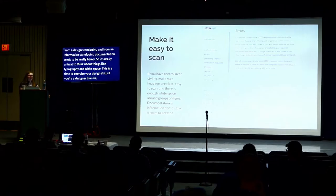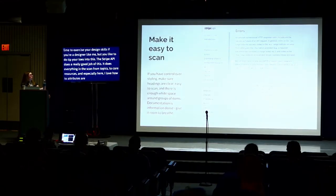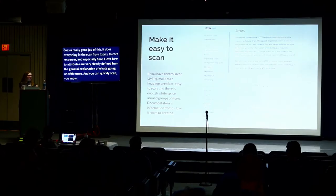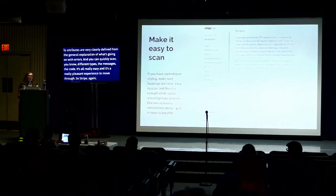The Stripe API does an excellent job of this. You can see it's very easy to scan everything from introduction to topics to core resources. And especially here, I love how the attributes are very clearly defined, from the general explanation of what's going on with errors. You can quickly scan the different types, the messages, the code. It's all very easy to see, and it's a really pleasant experience to move through. So Stripe, again, does an excellent job with this. Take design cues from that and make the focus your documentation.